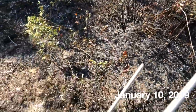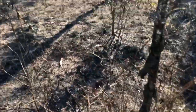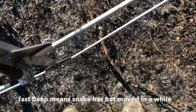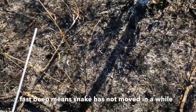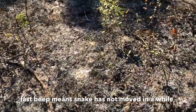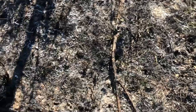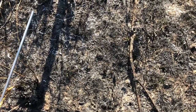Another pine snake underground in a burned area. Once again, this whole area was burned this morning. And this snake is right under here. There's no entry hole anywhere around that I could see. That's pretty neat to know how much life is under the sand here.